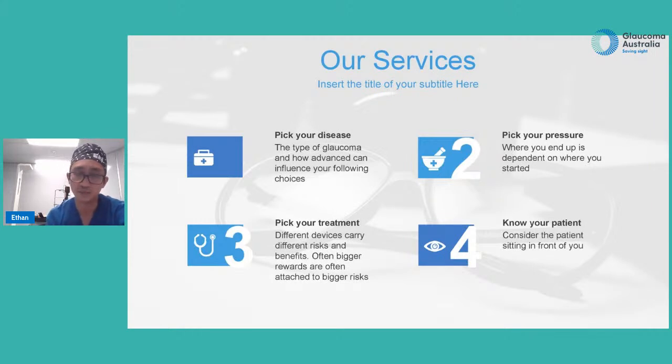But after all that, really what you need to consider is the patient sitting in front of you, and what they want. How long are they going to need to have this pressure low for? What's the age of the patient? What are the medical comorbidities they've got? How mobile are they? How frequently can they come to your clinic? All these things weigh quite heavily when we're trying to make a decision as to what sort of surgery a person should have.